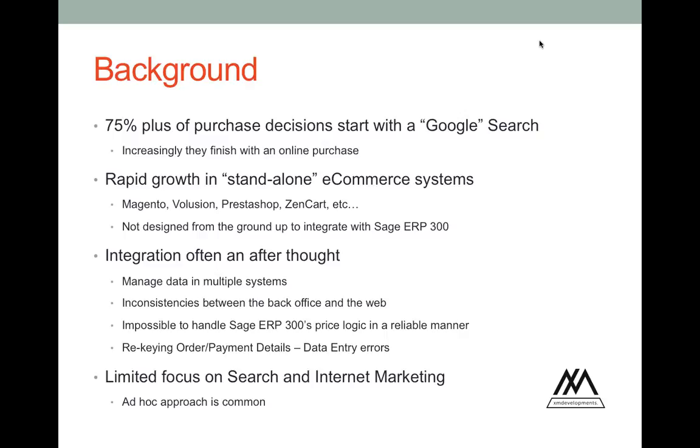And this approach also results in a lot of rekeying of order information. It's surprising how often I hear that people spend all this money to put in a website and still end up rekeying every single order that they get from their customers. So it really just adds cost as opposed to providing a benefit to their clients as well as streamlining their order process.